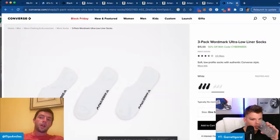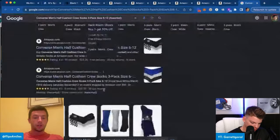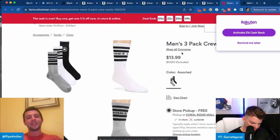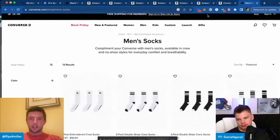You guys see, we just searched on Amazon, said, okay Amazon, what's selling well for you in Converse's brand? And then it just showed us right here. So let's see what they got here. This is black gray, like a tube sock vibe. BOGO excluded, man, damn, that would have been good, because it'd have been like 10 and 13, making like $4 a piece. That's not good though. Let's take a look if there's anything else here, because that one SKU was good.